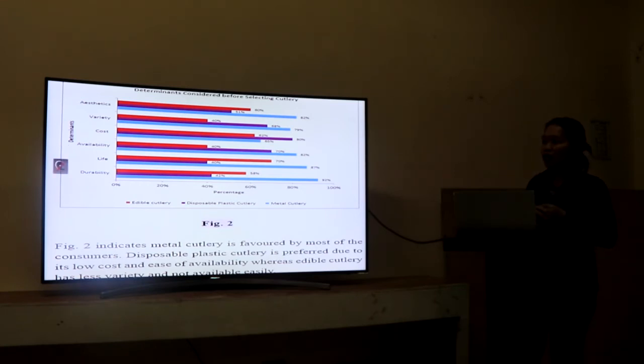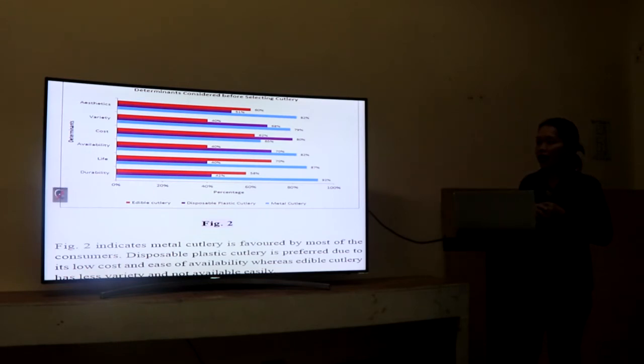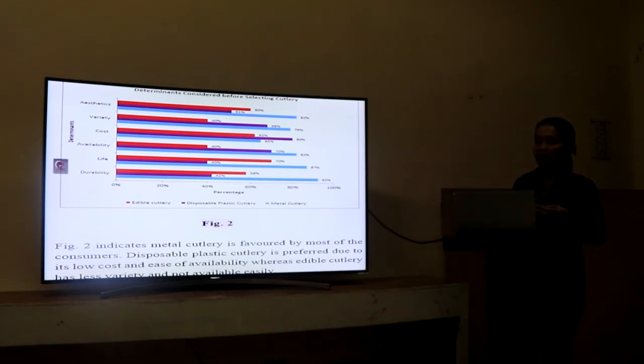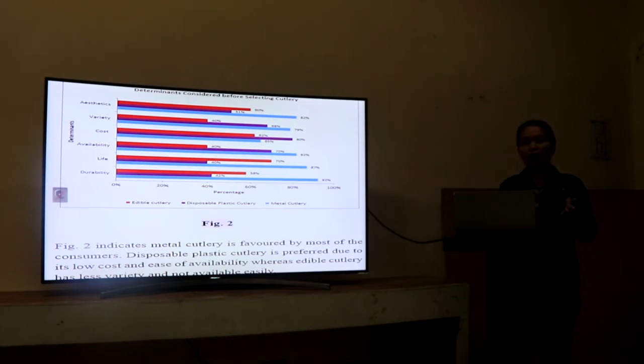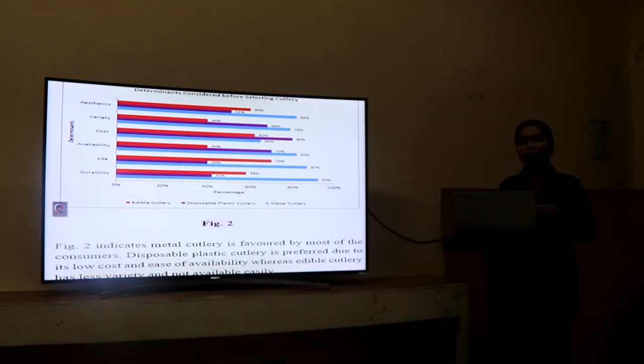And in terms of comparing it with the plastic cutlery, disposable plastic cutlery, they also come in different colors and sizes, though there is not much variability in terms of designs. And for the edible cutlery, a lot had said that they are very simple and have a plain structure and not many designs on it. Although the positive side is they have a rustic look.